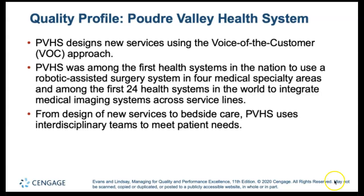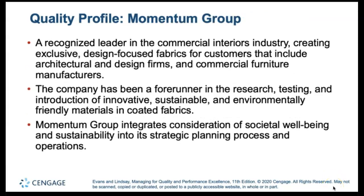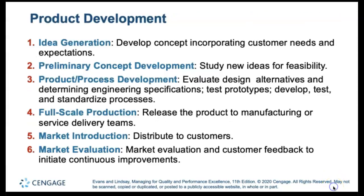When we talk about product development, product design, there's six steps. We have idea generation, where here you're kind of brainstorming and coming up with a number of different ideas based on customer needs and expectations. So new or redesigned product ideas, again, you're looking at what those needs are from the customer. Everything should be starting from that point.